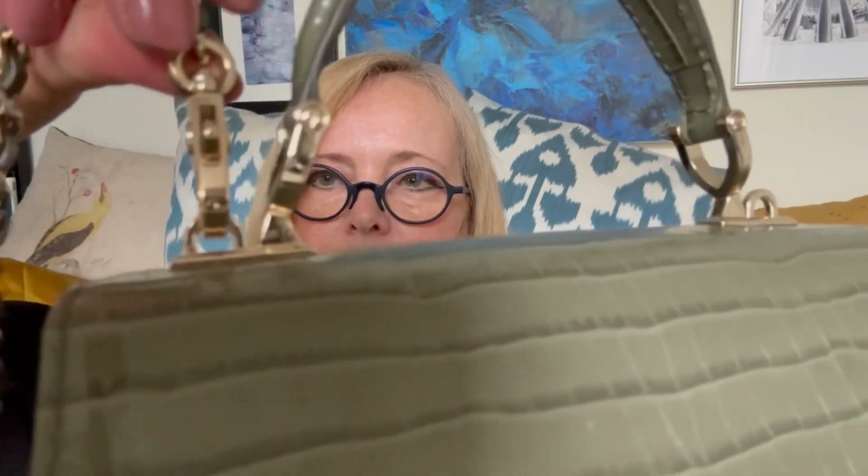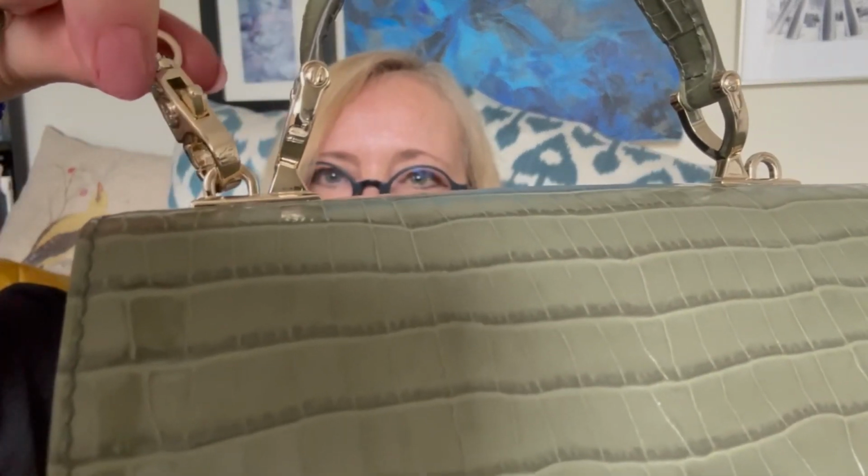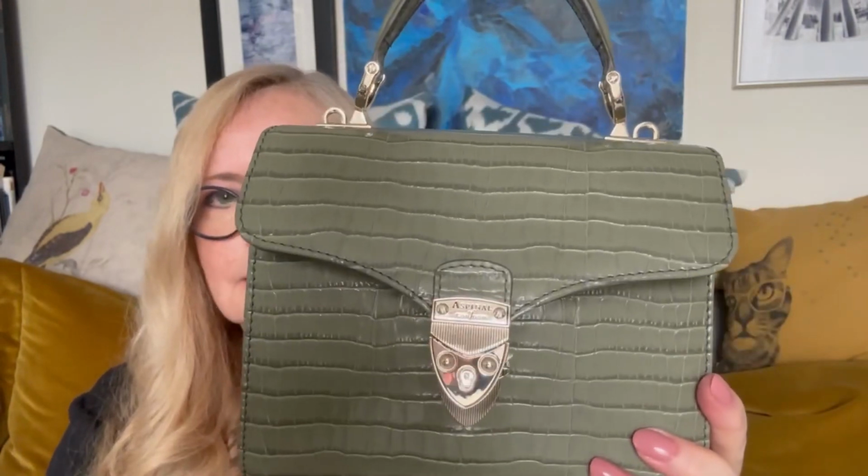Just to show you here, so there are the little hooks, and then you just put this strap in like that, and you can see it moves quite easily, which is great. So a couple of points in terms of critiquing this bag.